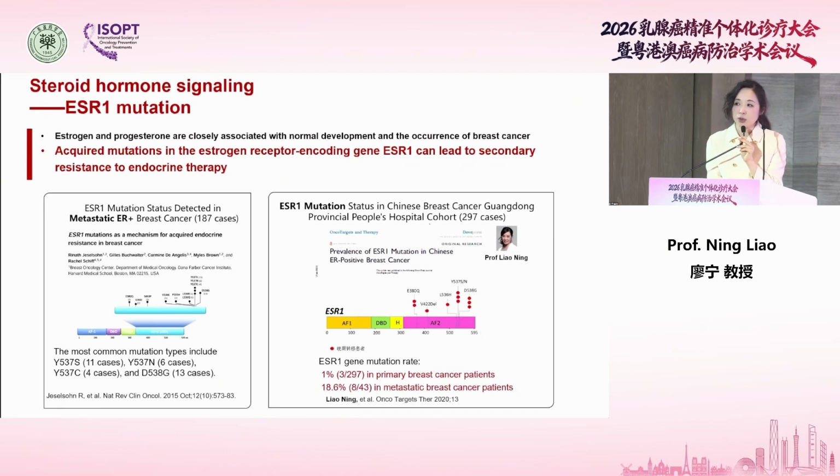Then we come back to the somatic mutation and go back to the ESR1 mutation. From the paper published in 2015, ESR1 mutation data detected in metastatic ER positive breast cancer with 187 cases. In this paper, the finding is the most common mutation types included 537 or 538. So acquired mutation in the estrogen receptor encoding gene ESR1 can lead to secondary resistance to endocrine therapy.